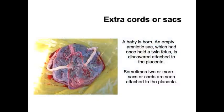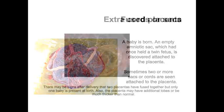You might have extra cords or sacs attached to the placenta at birth. Here is a twin placenta showing the 2 very strong cords. Usually where one of the twins has died, it's a much smaller affair, just a little almost invisible sac and cord. And sometimes 2 or more sacs or cords are seen attached to the placenta when it is delivered.